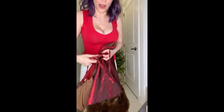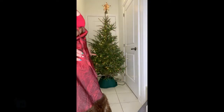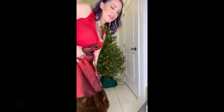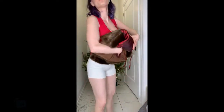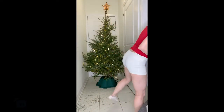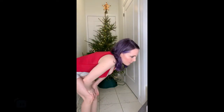So it has strings, you can tie it around the tree, and it basically just covers the stand, the tree stand. You know what are really popular this year though? Are baskets. So those are really popular right now, but I just kept my tree skirt. I've had this one for a few years now. Thank you. Okay.